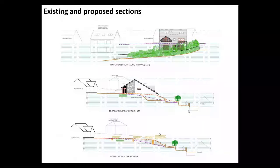What I'd ask members to do is to refuse this, and an appeal is already lodged on the next application. Whereas we've got the opinion of one officer, which is a subjective opinion, it is contrary to several residents in the area, the local town council and my own. So I respectfully ask members to refuse this one.